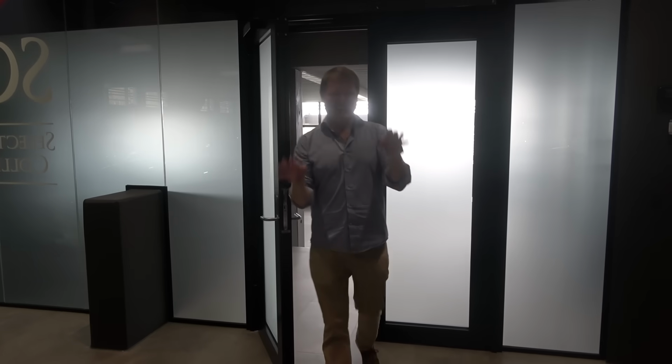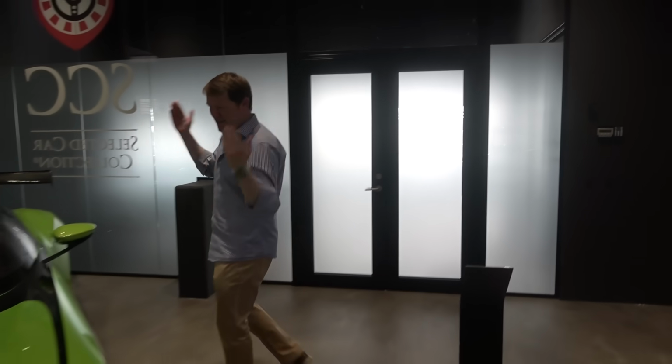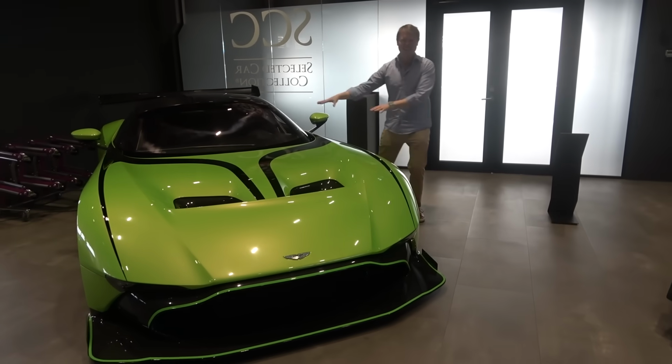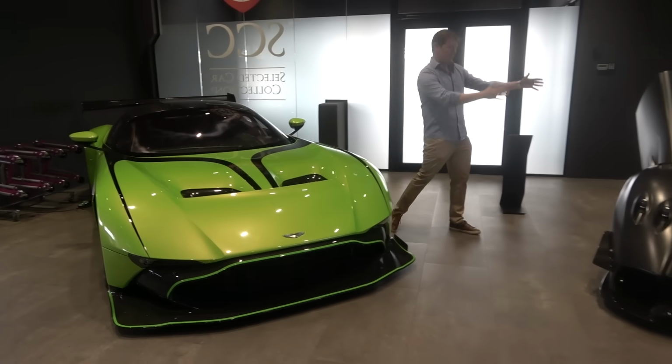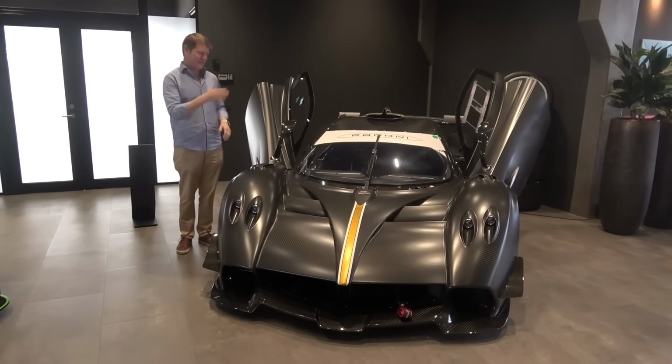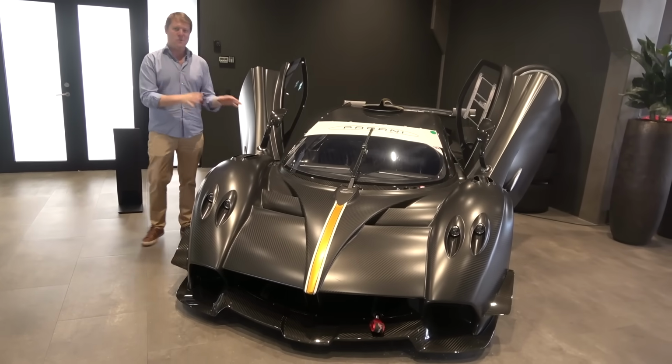But I want to take you to go see the main thing we're here for. It is time then to bring you for a tour, and normally cameras are not permitted in here. This is a very, very special moment to bring you along for a look around the likes of an Aston Martin Vulcan in bright pearlescent green. There are only 24 of these in the world. Next to it, another V12 track hypercar, track only, exclusive, limited to 30, the Pagani Huayra R.